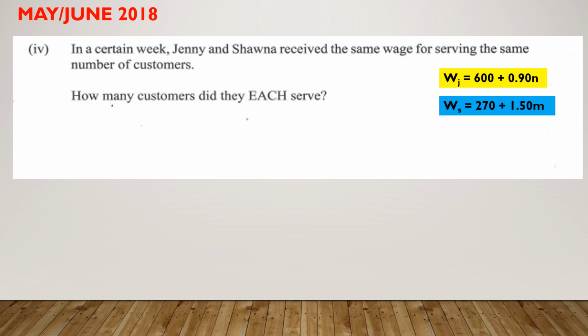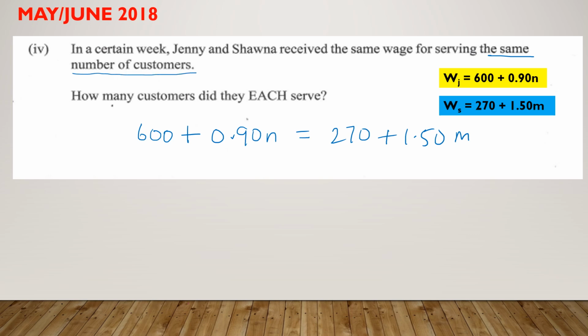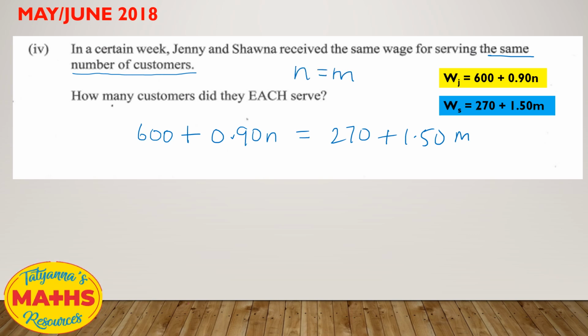So 600 plus 0.90n equals 270 plus 1.50n. Now it says they're going to serve the same number of customers, so that means m and n would be equal, right? So let's just make it one letter. Let's make it n, number of customers, right?